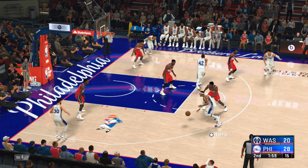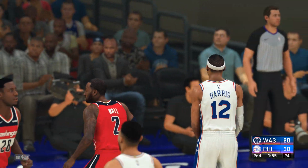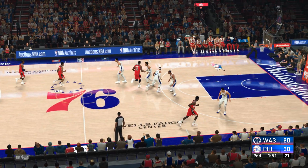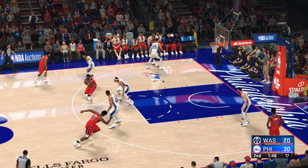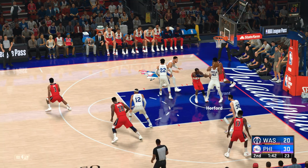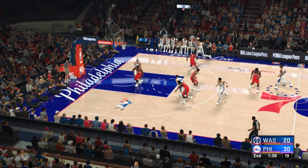Passes to Harris. Bucket number 3. He's a perfect 3 for 3 to start. And they're passing the ball very crisply here. Beal, the pass to Mahimi. Wants to get it to Bryant and does. Misses the layup. I love to see the defense exhibit some passion in protecting the rim right there.